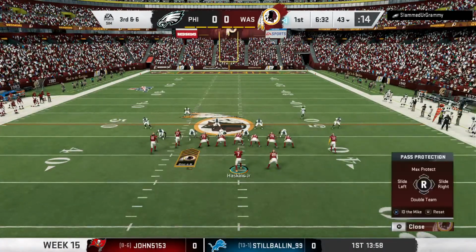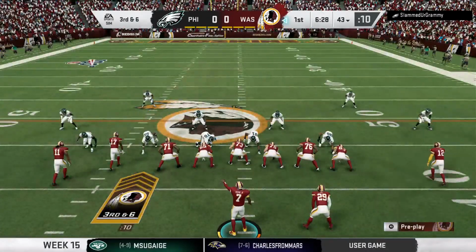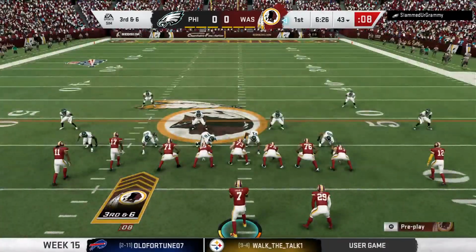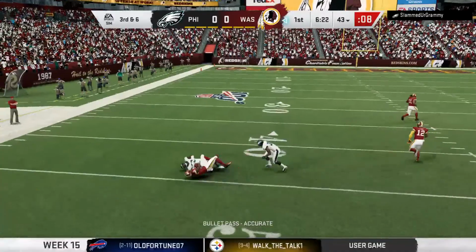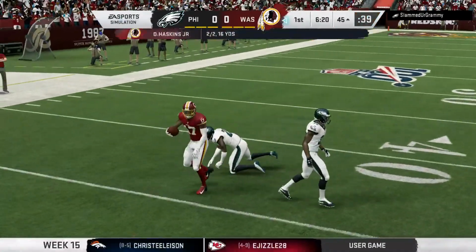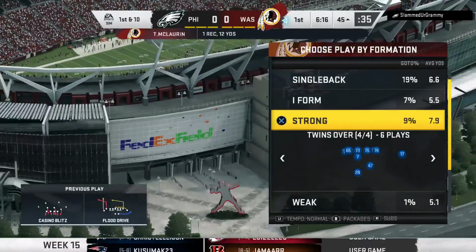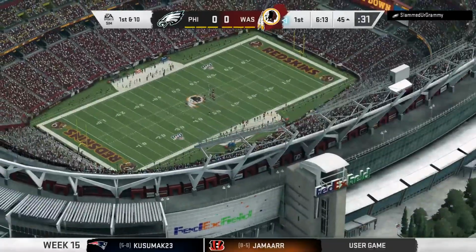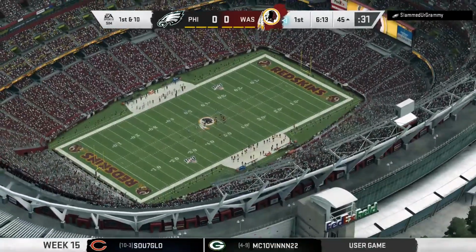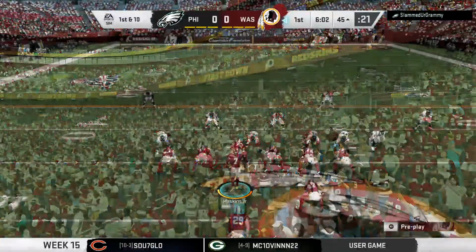Third down. Here's Haskins. And he finds McLaurin. And he has another first down as they'll get the ball down to the Eagles' 45-yard line. That's another Washington Redskins first down. One of the selling points of the corner route is usually the receiver is able to move away from the defender. But in this case, he didn't get that far away.